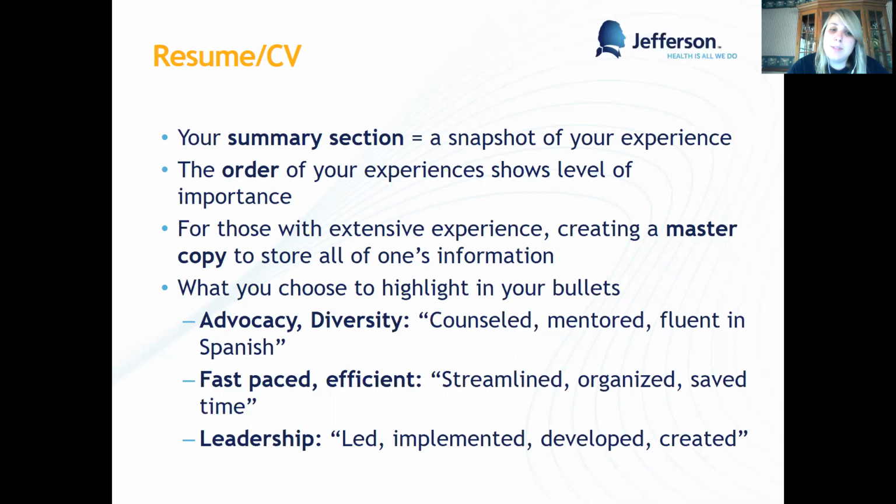So we touched on most of this stuff. One other thing to note, if you have extensive experience and you're staying in the industry clinical side of things, make sure you keep a master copy somewhere where you just add everything you've ever done, similar to a CV. It doesn't have to be as organized as a CV because you're not going to submit this anywhere. It's just for you, but you never know when you might apply to something and they're looking for a skill set that maybe you had a couple years ago or a couple jobs ago. You naturally drop that off your resume at this point. It could just be helpful to have all that information somewhere. This way you don't have to try to remember. You can just move it back onto the resume.